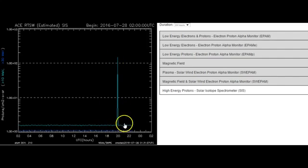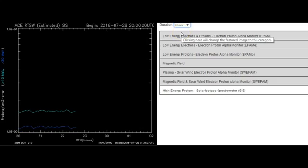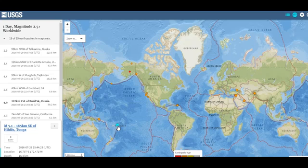Here is why I'm doing the video. High energy protons. This is called the solar isotope spectrometer. It takes a lot to move this one, guys, and this is Earth facing, and it's giving us an early warning of energy coming towards our planet.